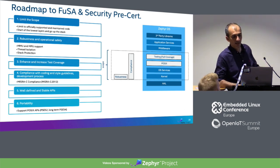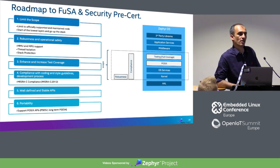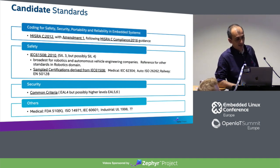So we are looking at the kernel scheduler and a few kernel services on top of that. This would also help us, because it is the first time we are doing that, and it would give us some confidence to move to the next level, middleware and application. For example, adding an IP stack or adding Bluetooth is going to be significant, but we want to do that as a second step. In terms of candidate standards, we are looking at IEC 61508.